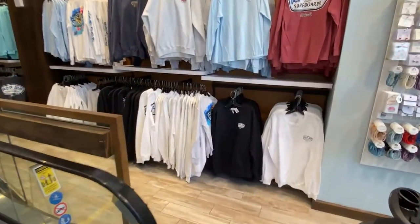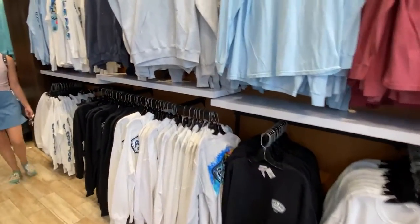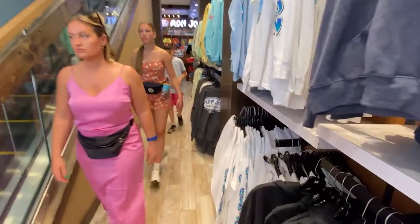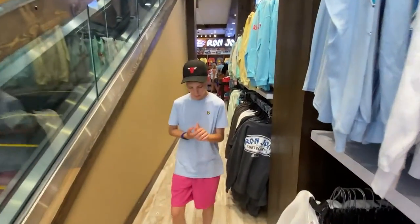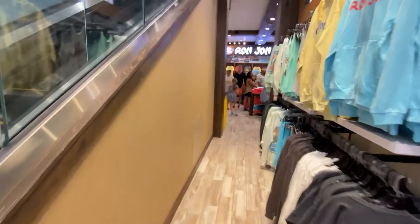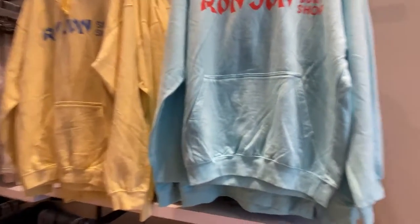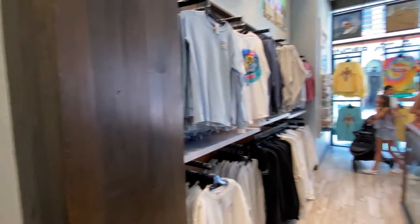It is a little bit of a bottleneck as you walk in, as you can see right here. Let me try to get down this corridor without banging into everybody. And they got a lot of shirts jammed right into here. You got the long sleeve, you got the sweatshirts. This is an awesome, awesome store.